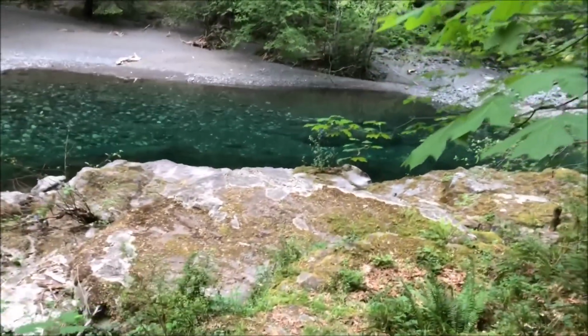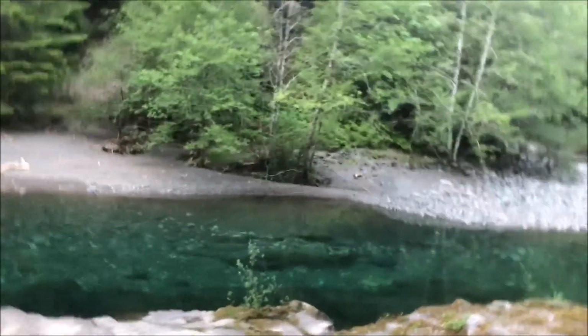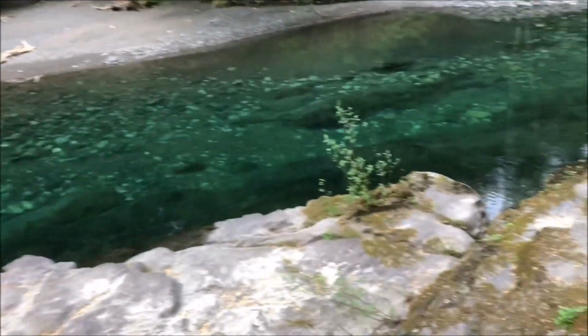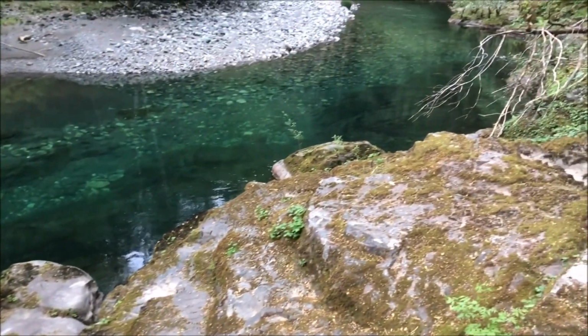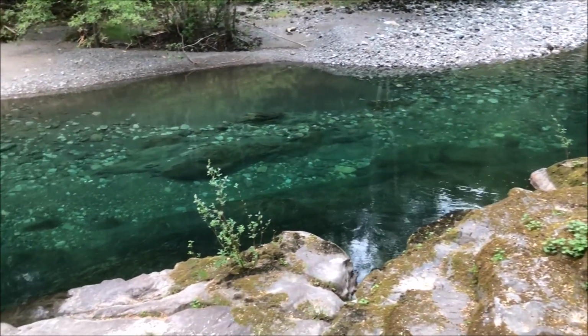The water has calmed down quite a bit since I've been here last. It was really raging before. Not so bad now. Beautiful and clear though, isn't it? Absolutely gorgeous.